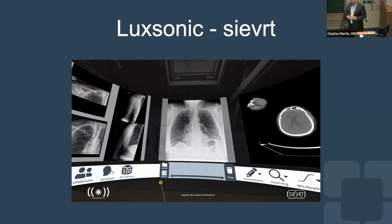We had a bunch of RSNA simulated cases, and they were able to run through it. They were able to put comparisons up, and they enjoyed it, because a lot of times some of the better attendings who like to teach weren't available, or they were at home. You can just plug in, and then they can watch this.